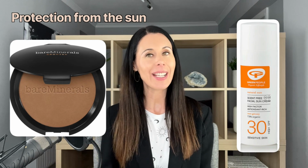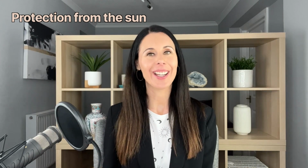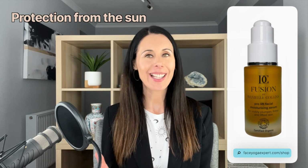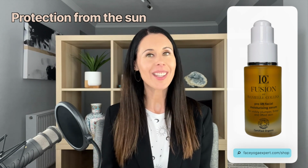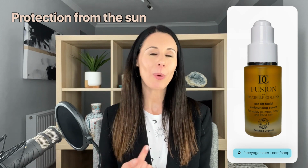And underneath the base of both of those things, I always have my natural protection, which is the Fusion by Danielle Collins moisturizing serum, which is fantastic because it is full of those antioxidants, which really do help to fight any damage from the sun, from pollution, from anything else you're being exposed to. So that tends to be what I do.